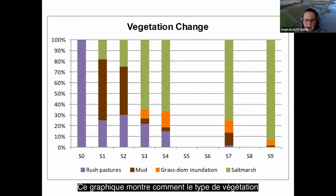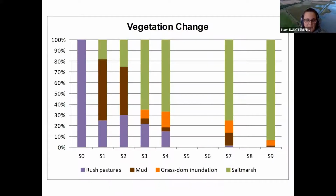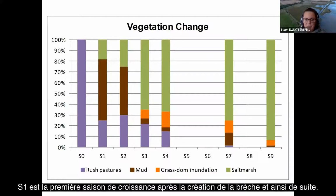This graph shows how the vegetation type in the coastal realignment field changed with time. The horizontal axis is summer after breach. So S0 is before, S1 is the first growing season after the breach, and so on.